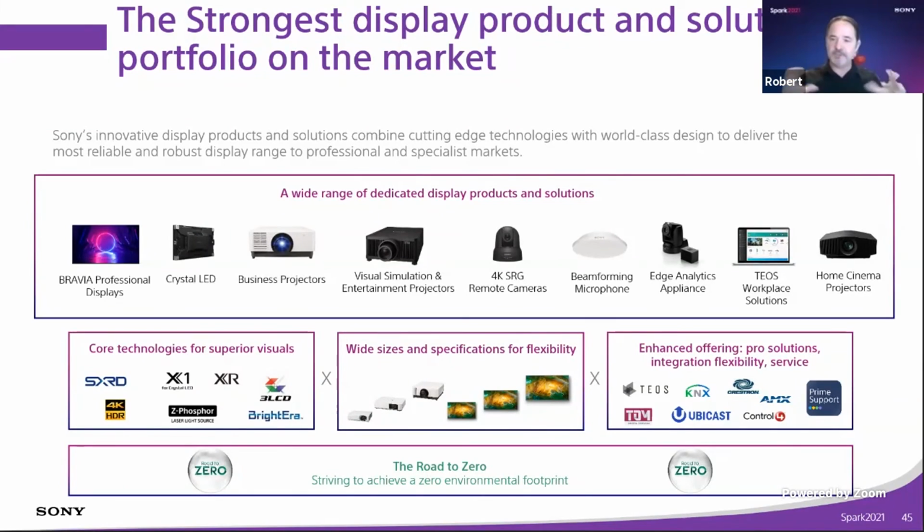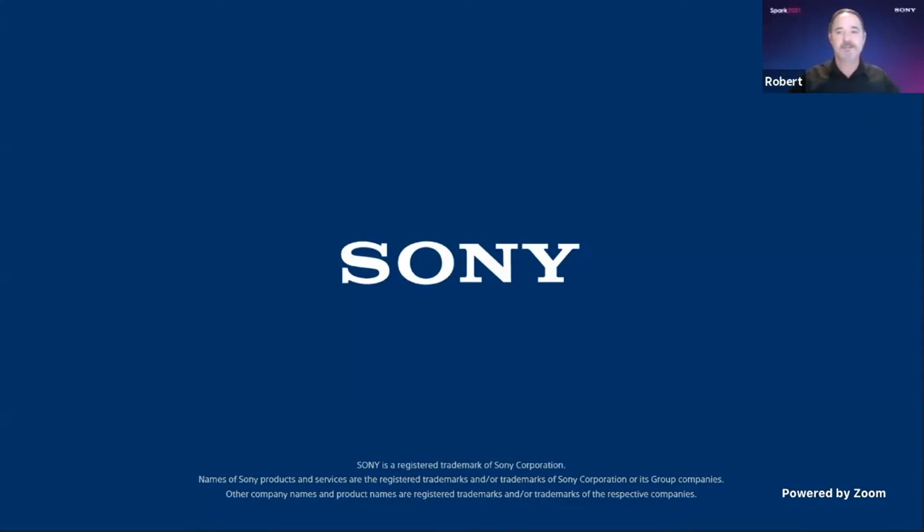So it's very good to note that, as a manufacturer, we really do have a lot of you covered with all the opportunities and AV equipment out in the market. And as I mentioned before, we have a very strong commitment, the road to zero with environmental issues. So we are constantly looking at our products and how to improve. Hence the reason, once again, we are eliminating our lamp projectors from the market. Okay, so I think that's me. I hope I did it in time.